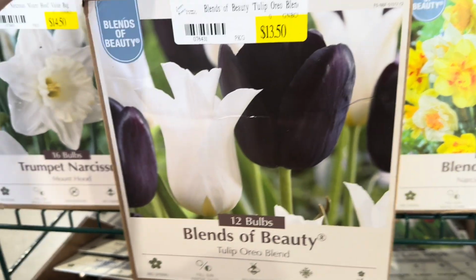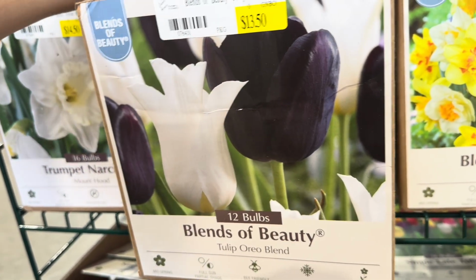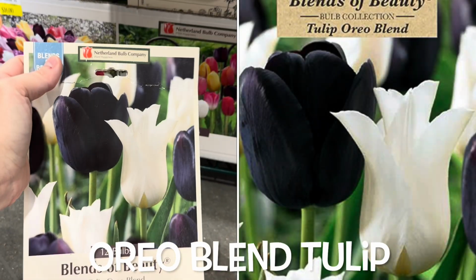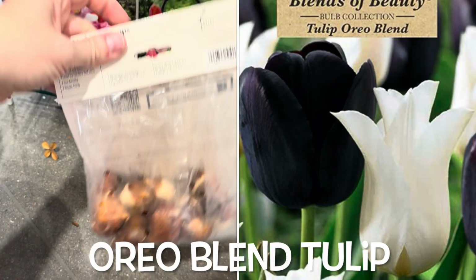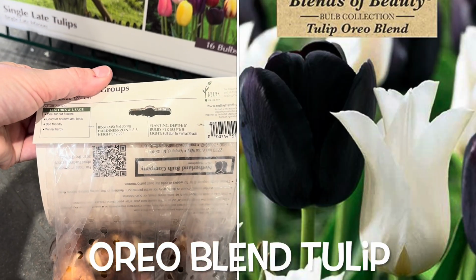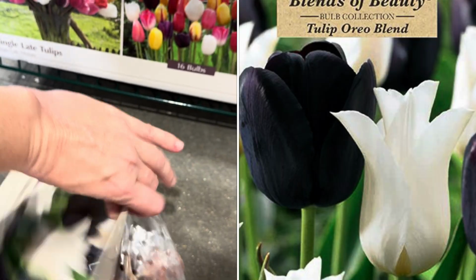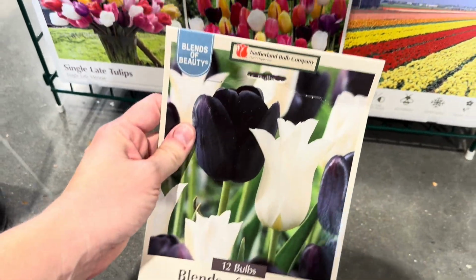This one's called Tulip Oreo Blend. It's like a dark purplish black and a white. 12 bulbs for $13.50. Hardy zones 2 through 8, height 12 to 22 inches. That's a massive difference, so one must be significantly shorter than the other.